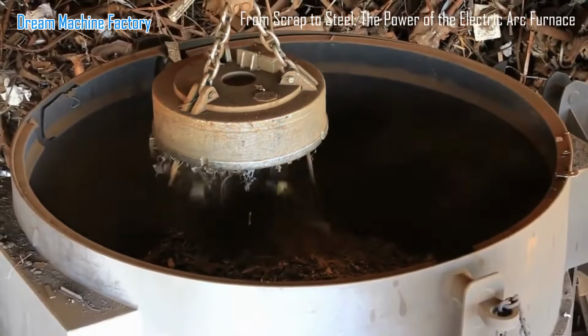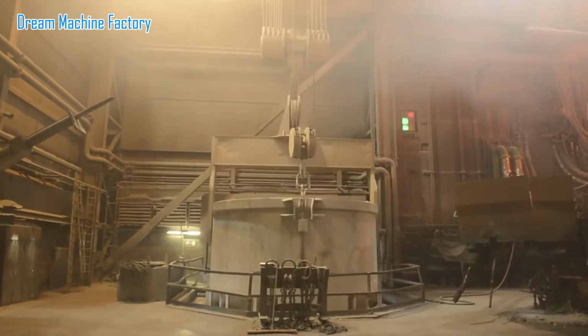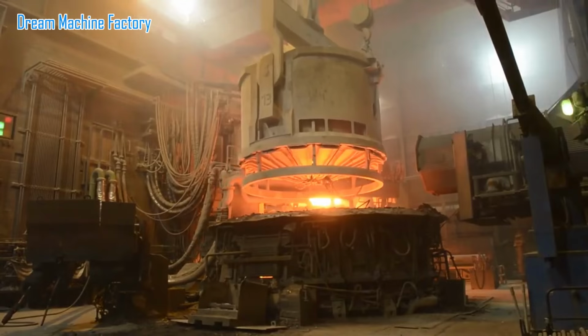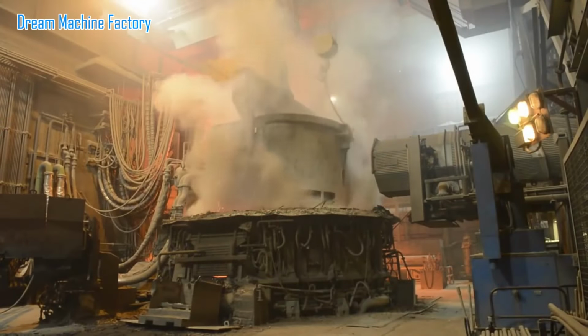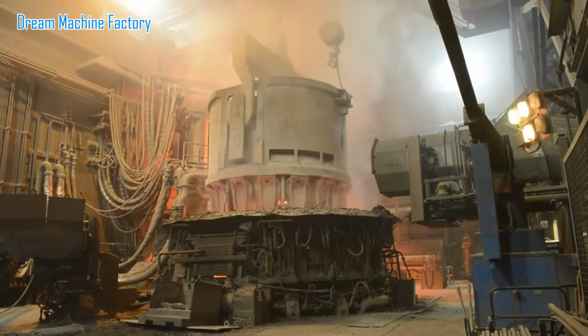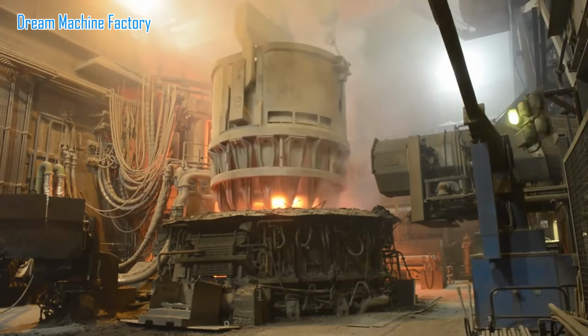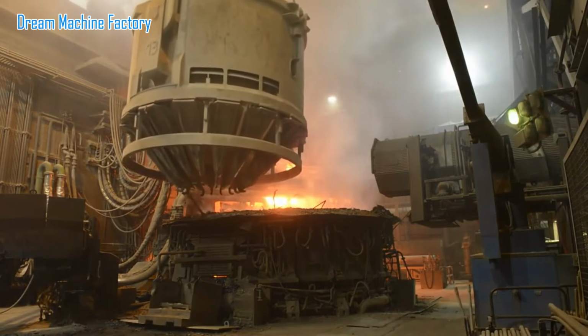Steel is one of the most essential materials in our modern world, found in everything from vehicles to medical devices to wind turbines. At the heart of its production, especially when recycling scrap metal, lies the electric arc furnace, EAF, a powerful and energy-intensive tool that transforms discarded metal into high-performance steel.